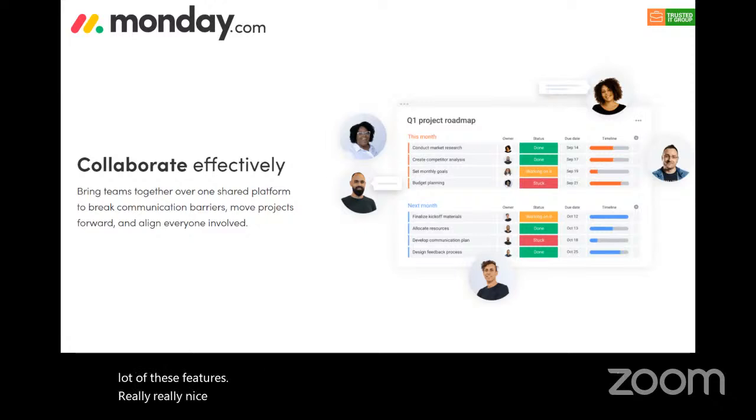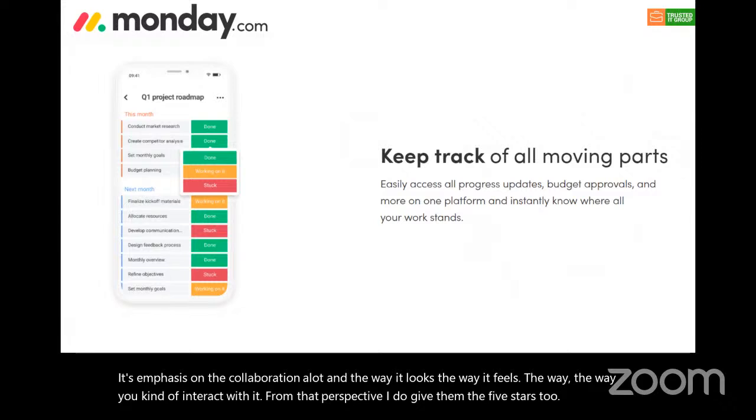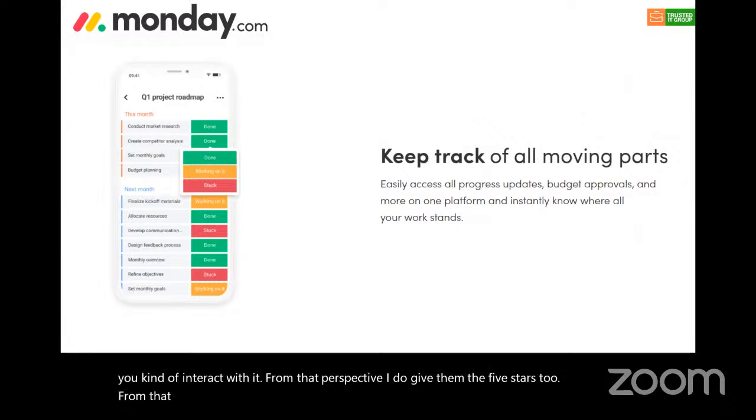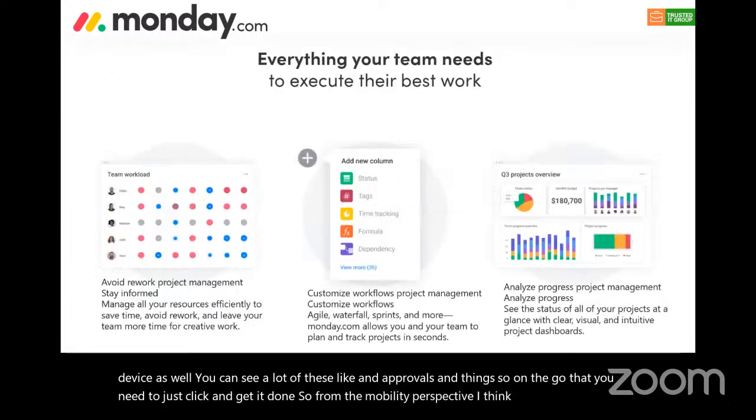It's emphasis on the collaboration a lot, and the way it looks, the way it feels, the way you kind of interact with it. From that perspective, I do give them the 5 stars. You can really get to see all kinds of information on a mobile device as well. You can see approvals and things on the go that you need to just click and get it done.